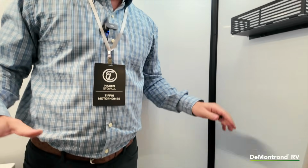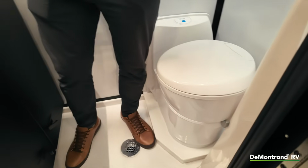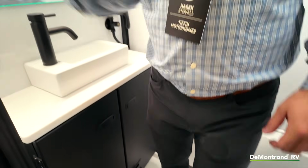But these walls, it's not plastic. I mean, these are solid walls throughout. There's no plastic surround. This is built to last. You can be rough on this, you're not going to hurt anything. It's solid as a rock.